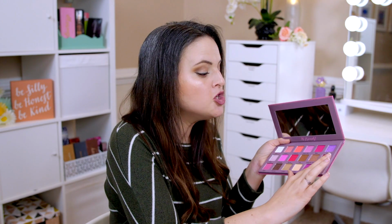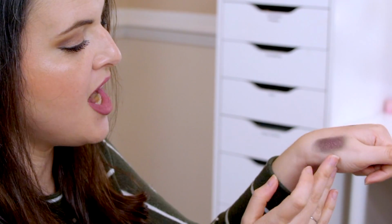But Dofa is amazing. It is this deep duochrome brown. And I'm hoping again that this comes off on camera the way I want it to. But it has just this shine to it, this red shine underneath it. And where I like to use this is in my outer corner, just to smoke out the outer corner just a little bit.